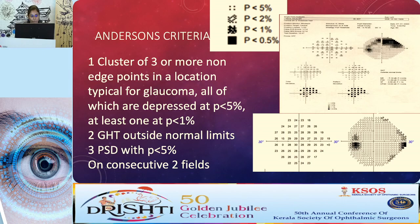With a glaucoma hemifield test outside normal limits and a PSD with a p-value less than 5% is present on two consecutive fields. That is important. That will help you in diagnosing.